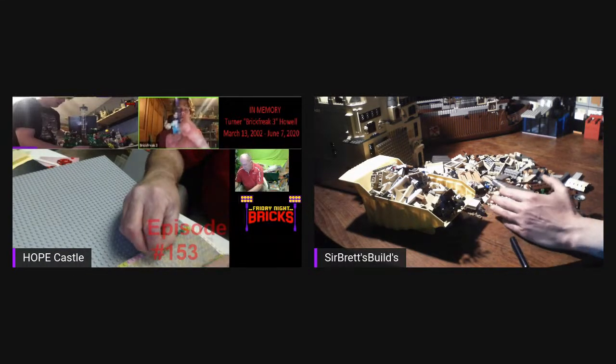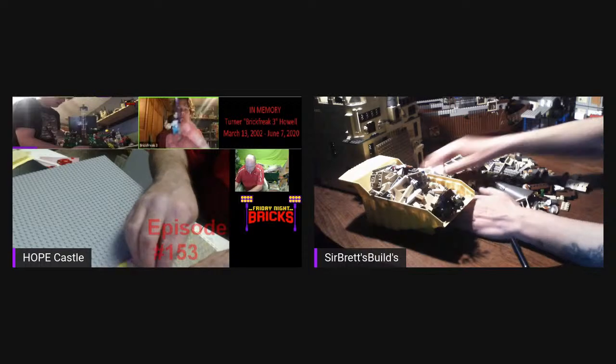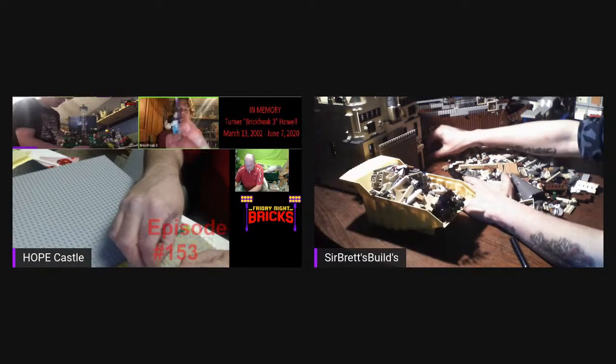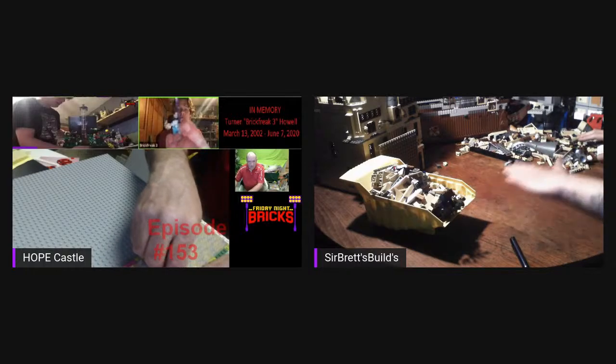Like I said, I built a few sets. I built the blacksmith shop over a few episodes. That's upstairs. I actually built both blacksmith shops: the one from Siskin, and then also the newer one. So that was a few episodes of that. And other than that, I've just been working on the new one.